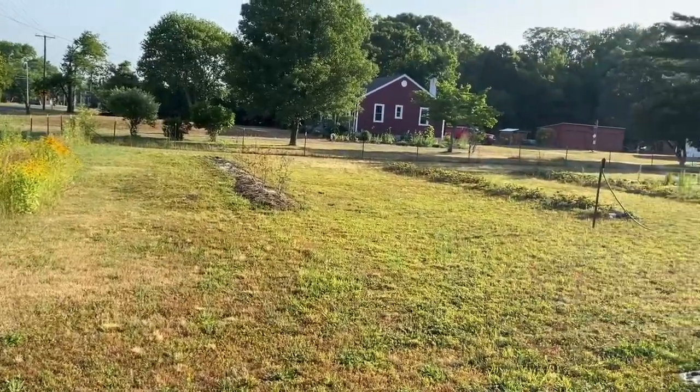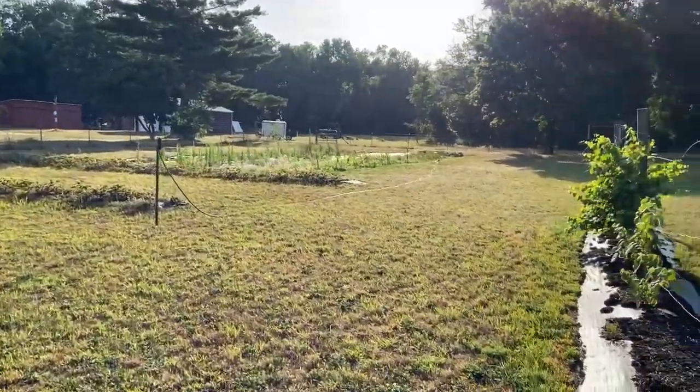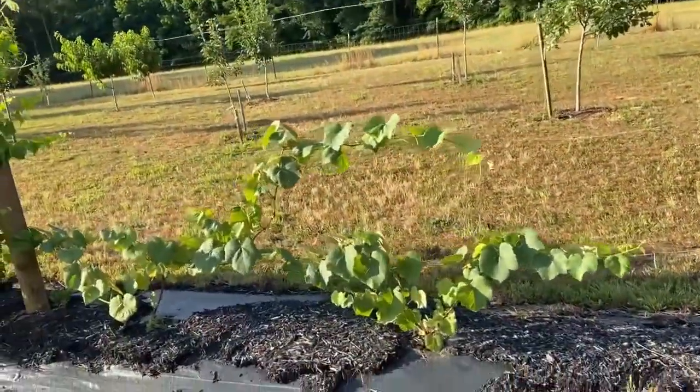berries there, and I have elderberries in the corner. And then that's where the old garden was, and that's where we're going to put our melons and stuff. Well, they're there now, the melons and stuff. And I think we're going to just make this an orchard area, so we're going to keep going with it.